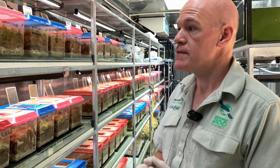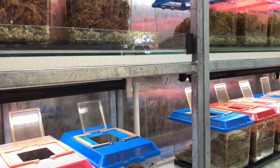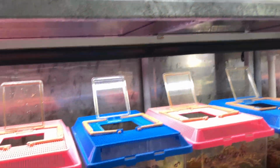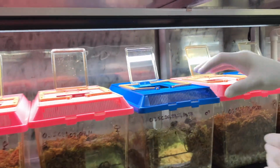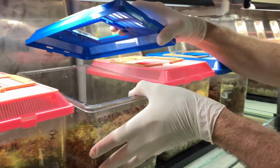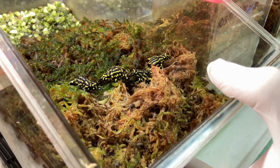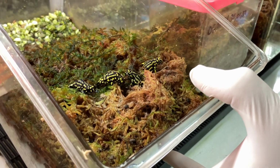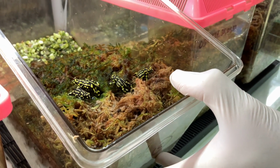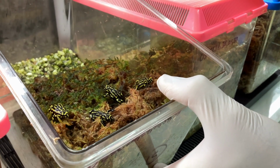Now, if we look around this facility, there's a few different things you'll see. You'll see lots of these little containers, and every one of these little containers is full of frogs. And in some of these containers, like the one I'm opening right now, in this little container, you can see 4 little frogs in there. Those frogs in there are 20 years of age. So these ones were bred at the start of 2005. So they're 20 years old.